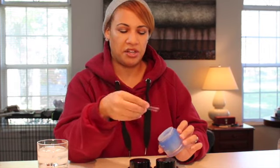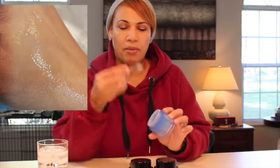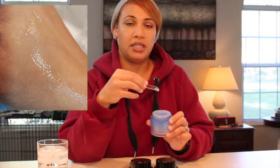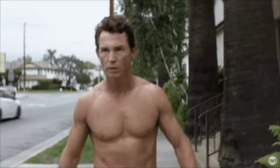It comes with this little scooper so you don't have to scoop your fingers in it if your hands aren't clean. My hands, usually when I'm doing makeup stuff, they're clean. But this is a water sleeping mask. It almost looks like the Aqua Bomb. It has a weird texture. I won't tell you what the texture reminds me of, because this is a family show. Sorry.